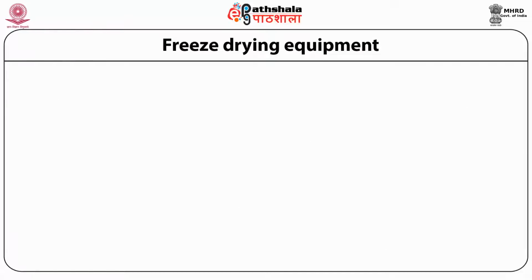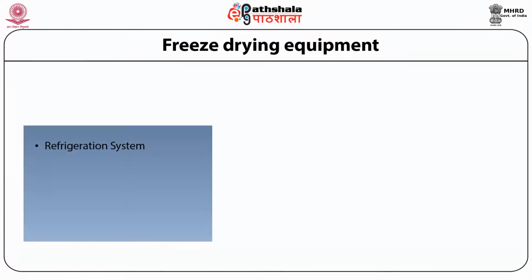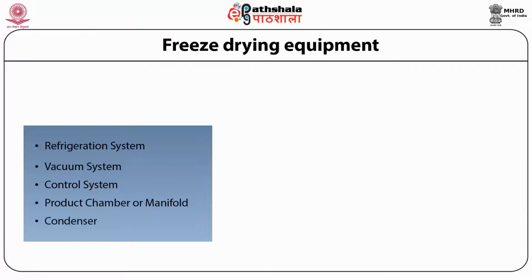Coming to the freeze drying equipment, so there are various parts of the equipment. Freeze drying equipment that we need to look. The main components include refrigerant system, vacuum system, control system, product chamber or manifold, condenser.